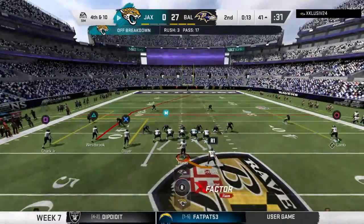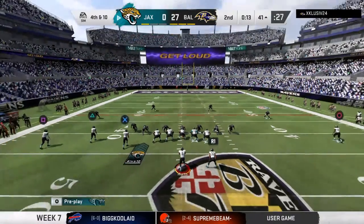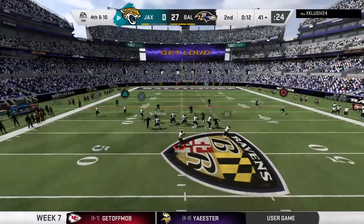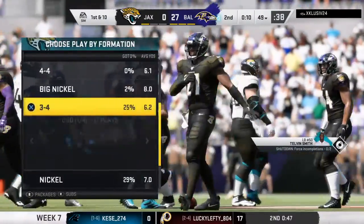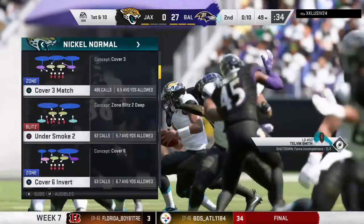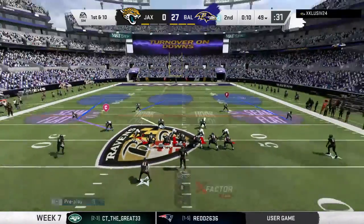The 3 straight incompletions, they don't care. That hasn't dissuaded them. They're going to go for it on 4th. Back to throw again. And he's going to be sacked. They sack him back right at the midfield stripe. The Jags come up empty on 4th down. And this defense will take over right near midfield at the 49-yard line.